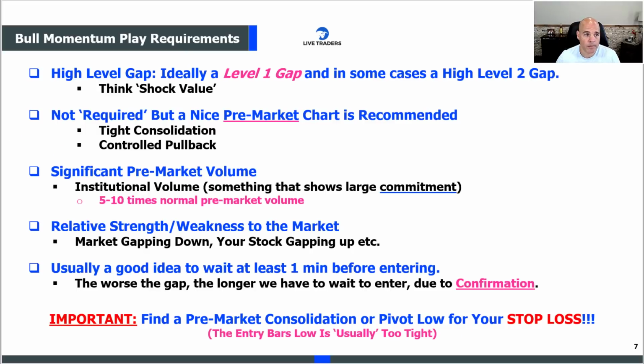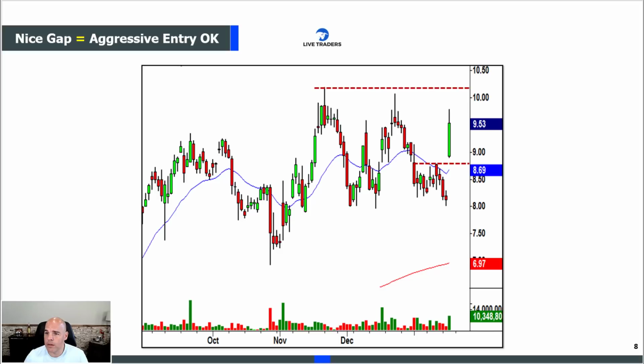So let's take a look. The first thing we're gonna do, guys, as always, it's called the top-down approach. It doesn't matter what trade you take, whether you're trading at 10 o'clock, 10:30, 2 in the afternoon, or 9:31 in the morning. We always start with a higher time frame. So a nicer gap or a nice gap equals a potentially more aggressive entry, meaning the more aggressive entry is likely okay.